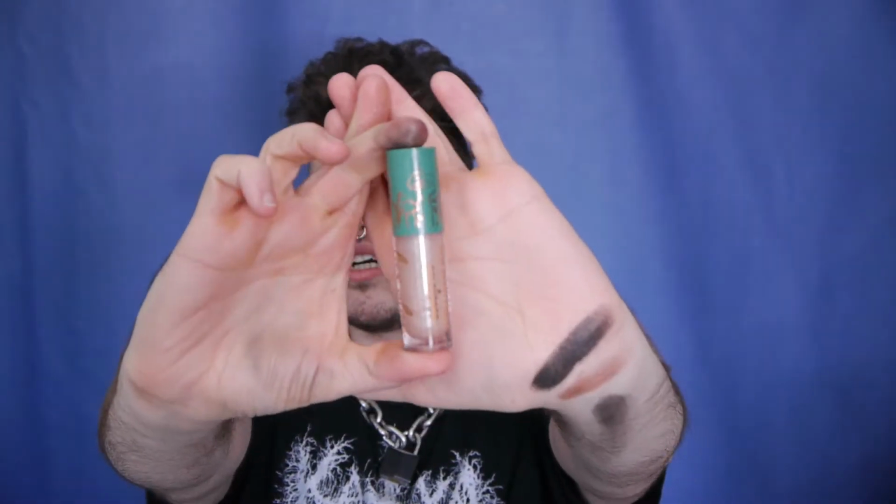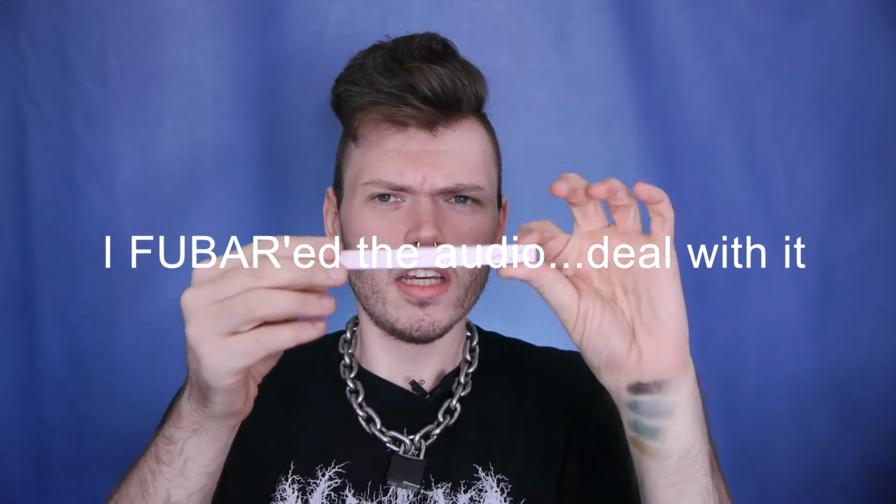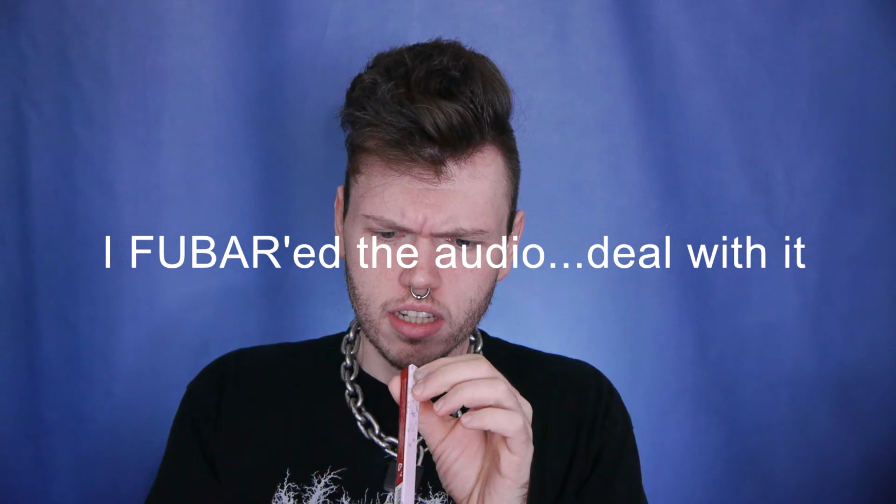This is the gloss. It smells like citrus caramel. Don't know if this is part of the collection or not, actually. This is one of the liquid liners in the shade Try Me. I thought it just kind of fit with the whole vibe, too. It's this kind of rusty brown red.